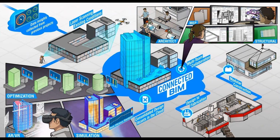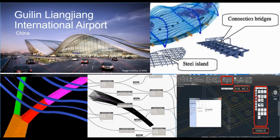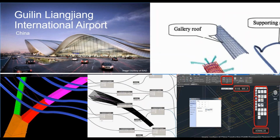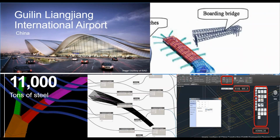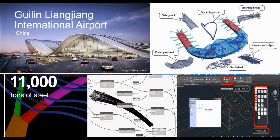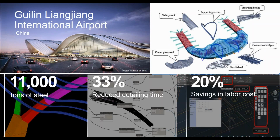So a couple of them from buildings. So this is an international airport in China. Very big, very smooth, swooping designs. But when you start looking at frames that are like this, there tends to be a lot of problems or a lot of complexities. In this case, they used over 11,000 tons of steel. But with this, they ran into a lot of difficulties with the actual geometry. So the detailers actually turned to Dynamo. The benefit of that is it saved them 33% of the time to detail, and that translated to 20% savings in labor costs because they were able to actually automate a lot of the process, to streamline it. They're not trying to figure out all of these organic shapes manually. They can just do it programmatically.